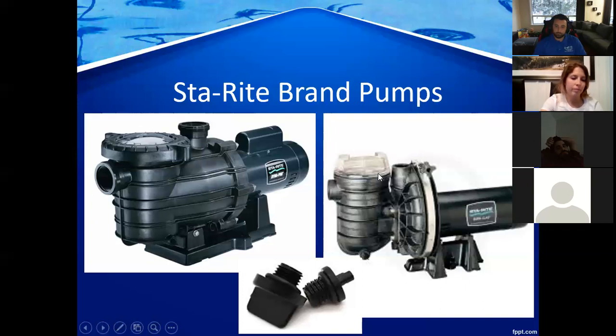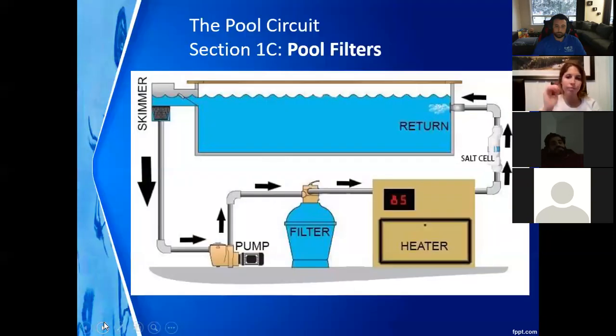Again, you notice all these pumps have clear sight glass windows on top. You should be able to inspect and look inside and see that the basket does need to be cleaned out. It all depends on how wooded your backyard is, and also on how you vacuum your pool. There's two ways of vacuuming. You can vacuum by bypassing the skimmer basket, and you can vacuum with the skimmer basket and get the debris to go into the skimmer basket. I'll touch on that closer to the end of the presentation.